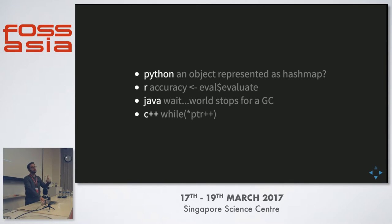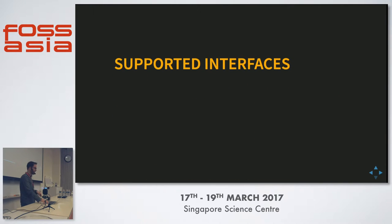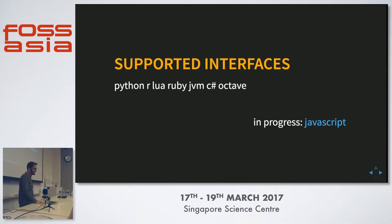And then running in production and having it pass. And that's what we try to do. So Shogun interfaces for everybody. We don't mind, we want every interface possible. Currently we support Python, obviously, R, Lua, Ruby, JVM, meaning Java or anything running on the JVM, C Sharp, Octave, if anybody uses Octave, I don't know, but it's a nice project, actually. And currently I'm working on the JavaScript support.